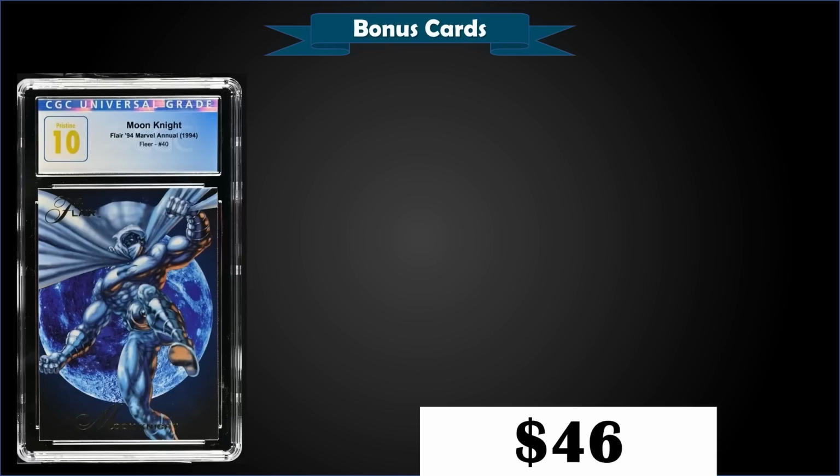From 1994 Marvel Flair, we have a Moon Knight, graded a pristine CGC 10. This card sold at auction for $46. So for CGC, which is the trading card, and I guess they grade non-sports trading cards in CGC instead of CSG. The CGC grading scale is similar to the older CSG grading scale, as Gem Mint is a 9.5, and then they have a Pristine 10, and then there's also a Perfect 10. So here you get a Pristine 10 copy, sold for $46.